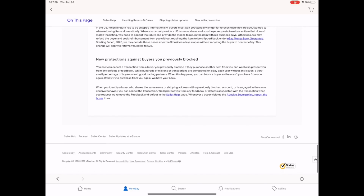New protections against buyers you previously blocked. You can now cancel a transaction from a buyer you previously blocked if they purchase another item from you and will also protect you. How are they buying another item if you block them? Does eBay read what they write? Somebody want to explain this to me?